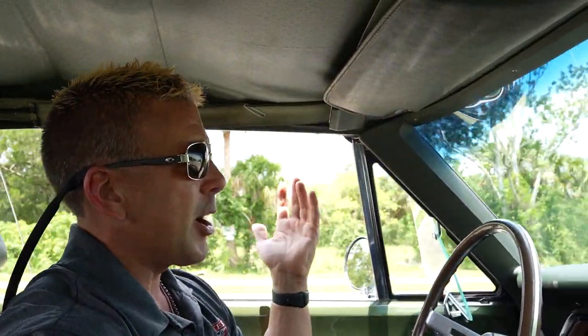You know what I mean by quiet? Obviously we have the windows down, so we have wind noise, but the dash isn't rattling, the center console's not rattling, there's not a lot of noise in the internals of the vehicle on the interior. Fantastic. Look at that, stopping just like it should. This is a fantastic car.